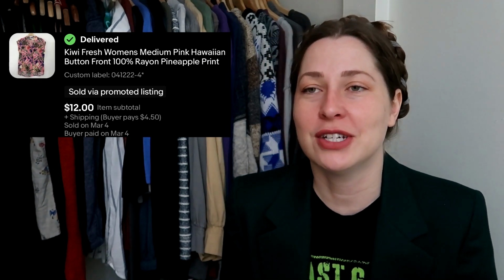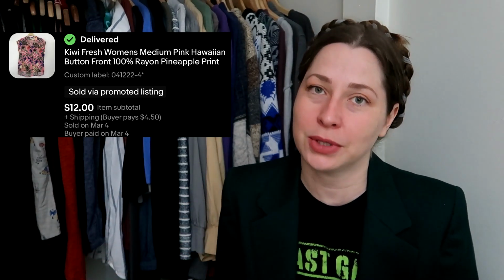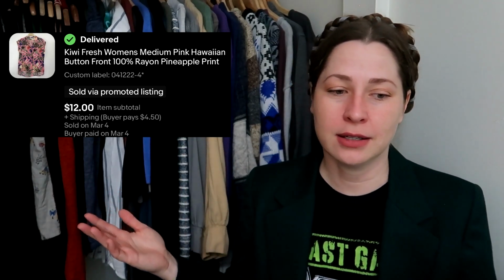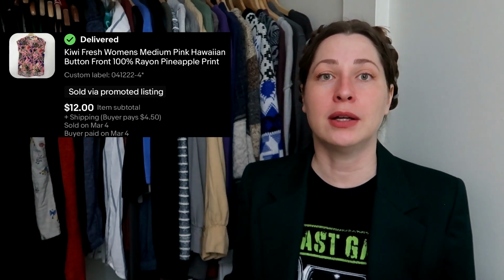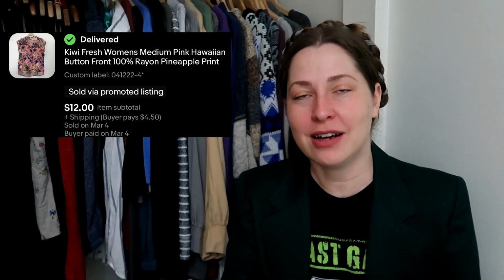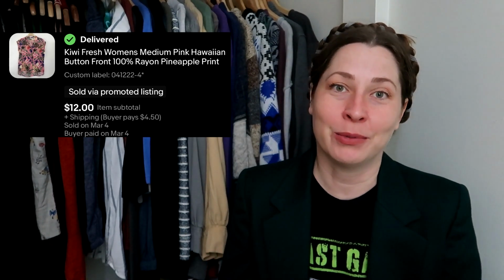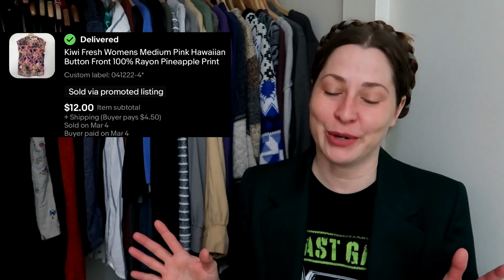This is a shirt you guys have seen me wear multiple times. It's Kiwi Fresh. It is not a great brand to pick up. I just really liked the shirt, and I thought I looked really cute in it. And it is now no longer going to be in my closet, and you will never see it again unless, you know, I find another one. It was just a really cute pink Hawaiian shirt that fit me really well, and even though I personally don't like pink, I look really good in it, at least according to you guys. So I did wear it on occasion, and so not only did I get great use out of it, but I also doubled my money on it. It sold for $12, and I paid $4 for this at a thrift store, so pretty happy about that.